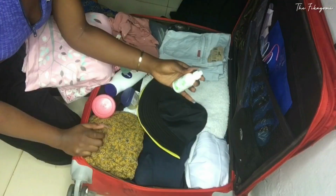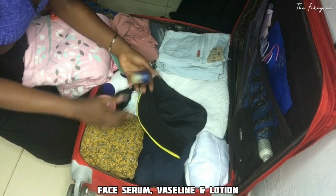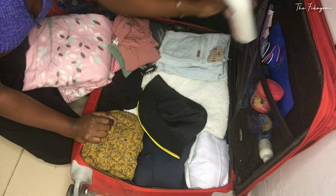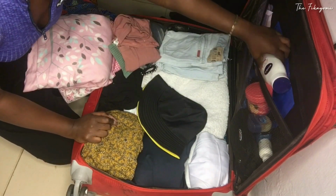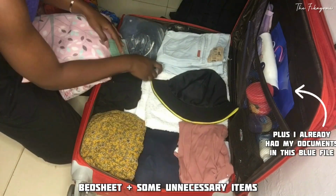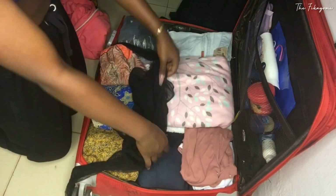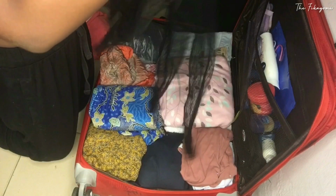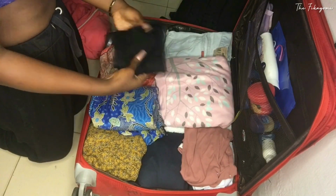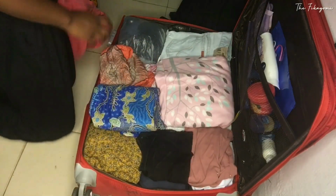In this nylon I just went ahead to put some slippers because I didn't want to expose them to my clothes. I took some skincare products, Vaseline, because I mean Harmattan was coming, and then I took my body lotion as well. At this point I was just packing unnecessary things, all in the name of just in case. Obviously my charger was important, but I was literally just packing unnecessary things, telling myself, oh my gosh, just in case I need some mufti, just in case. And I was packing excess load, like imagine.